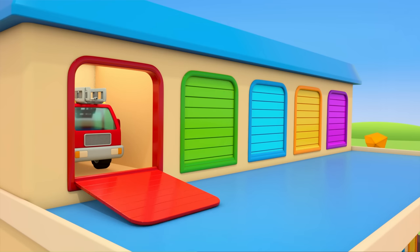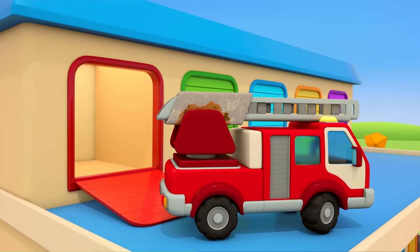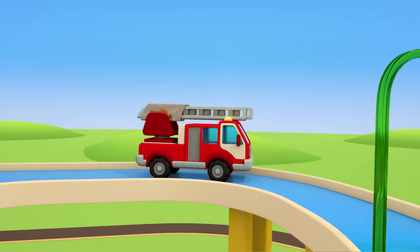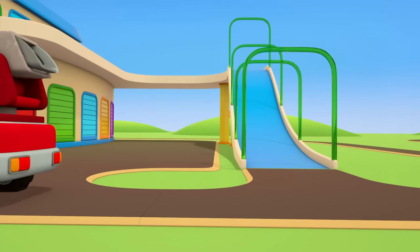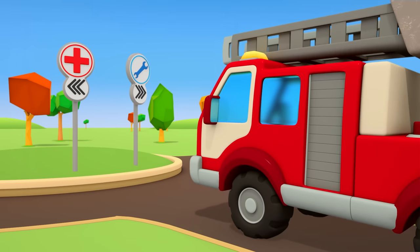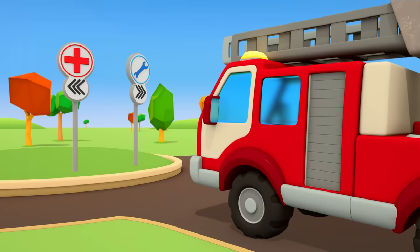Out of the garage comes the fire truck. Look at its ladder. It's all rusty. The truck needs to go to the repair shop. Can you see the repair shop sign? It's on the right. It's got a blue wrench on it.